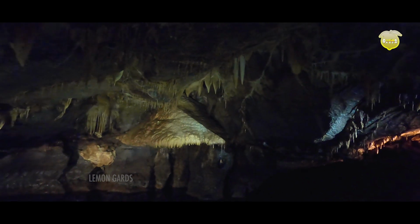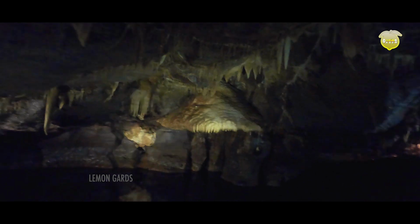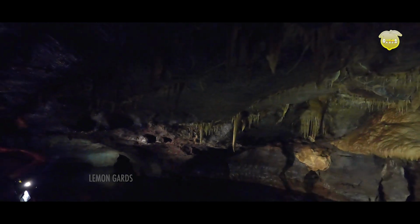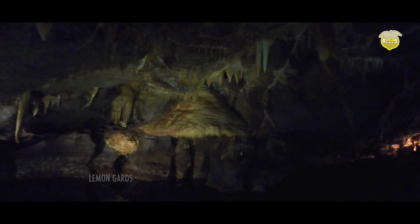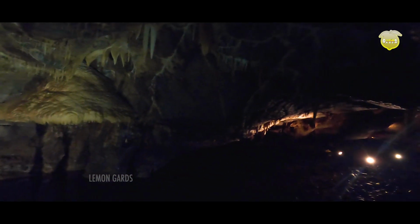Hi, so just over here we've got this thatch, and this is the name given by the locals as they thought it resembled the old thatched cottages. Now this is another flowstone, and it would have formed when below here there was sand and boulders, but the water came and washed these away, leaving this flowstone suspended in air. Now it's also hollow in the centre.